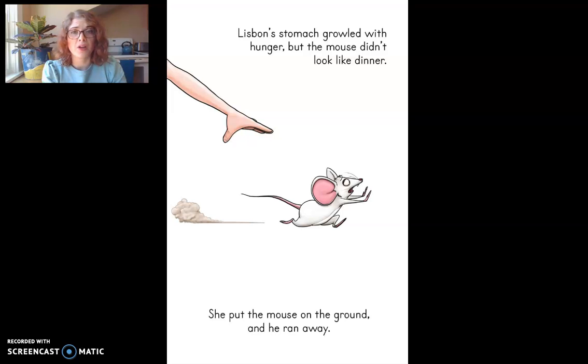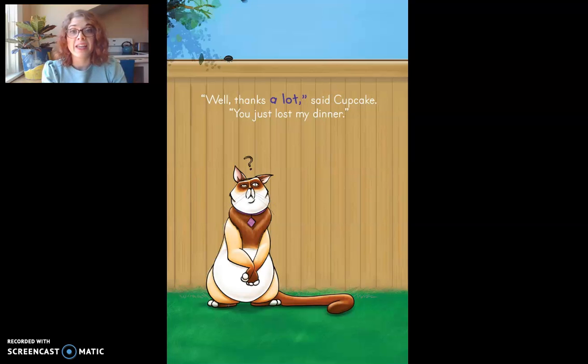Lisbon's stomach growled with hunger, but the mouse didn't look like dinner. She put the mouse on the ground, and he ran away. "Well, thanks a lot," said Cupcake. "You just lost my dinner."